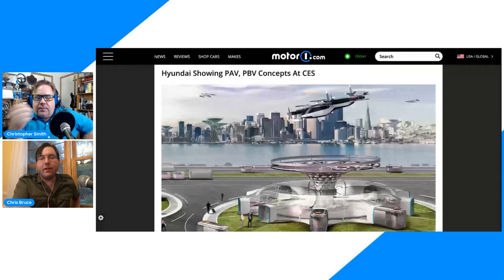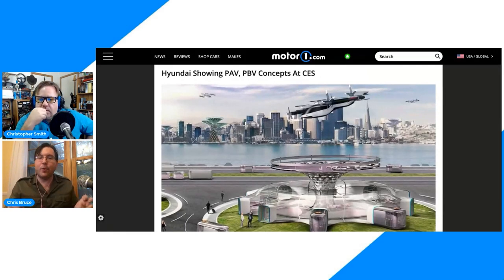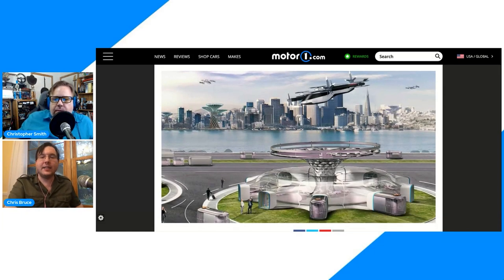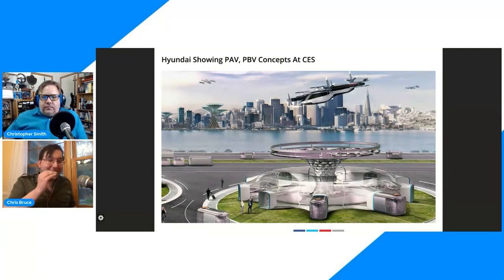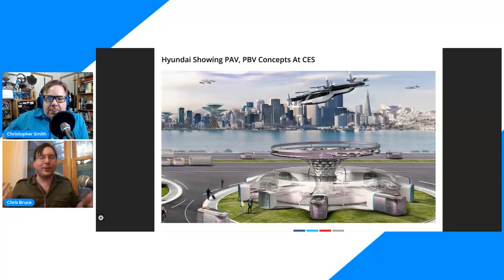This is what Hyundai is thinking. This is what their airport is going to look like. And you can see one taking off here. You can see some in the background. And the idea is that it is supposed to be for short flights, i.e. what helicopters do now, where they could pick you up and then take you to the airport or take you to a destination nearby.